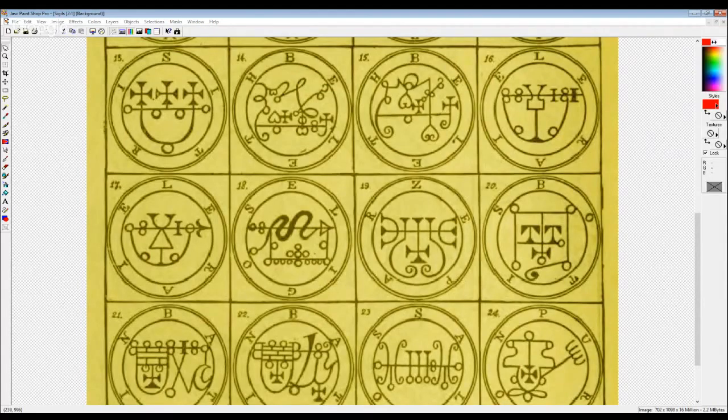So the next one is Botus. So we're back on track now. I think that's number 20. Botus is known as a great president, and he's also a count, which the word count is interesting because you count on a timing system. Botus appears as a big snake, and he carries a sharp sword in his hand. He is the creator of past, present, and future.